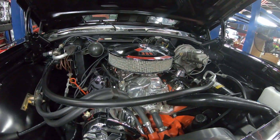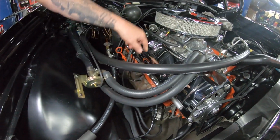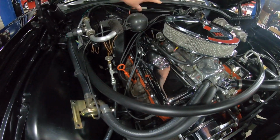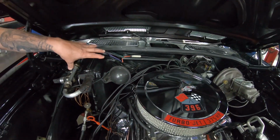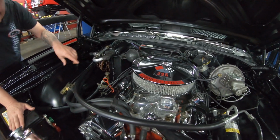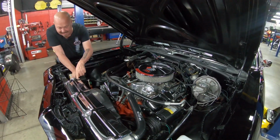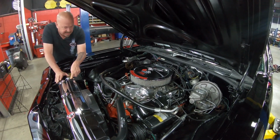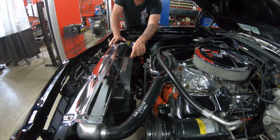The manifolds here are cast iron. Period correct distributor. Firewall's nice and clean. It does have air conditioning on it. Everything here nice and neat, nice and clean. It's got a polished up alternator on it. It's got a big cross flow aluminum radiator on it. It's got a fan clutch on it. It's got a fan shroud on it.